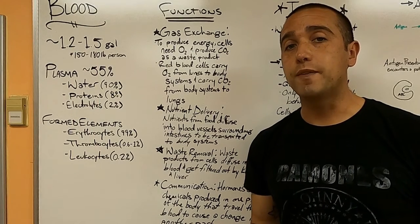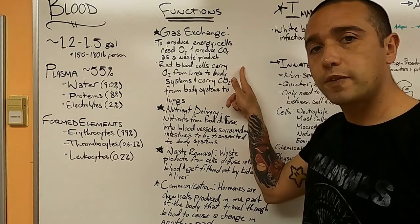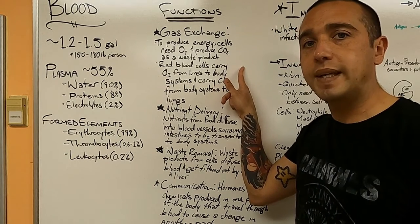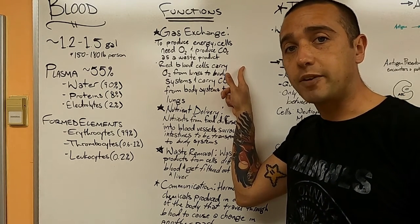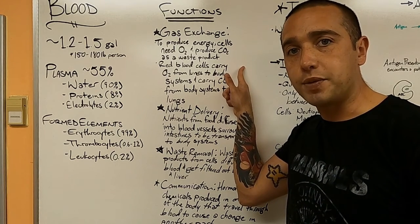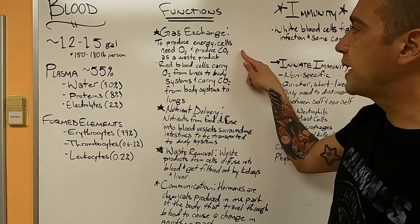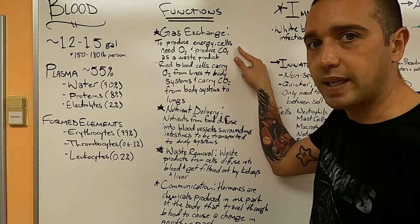Next, we're going to get into the functions that blood plays in your body, why you need it so much. The first one I alluded to earlier, gas exchange. Gas exchange means exchanging carbon dioxide out of the body through the lungs and getting oxygen into the body tissues through the lungs. To produce energy, cells need oxygen and they produce carbon dioxide as a byproduct.